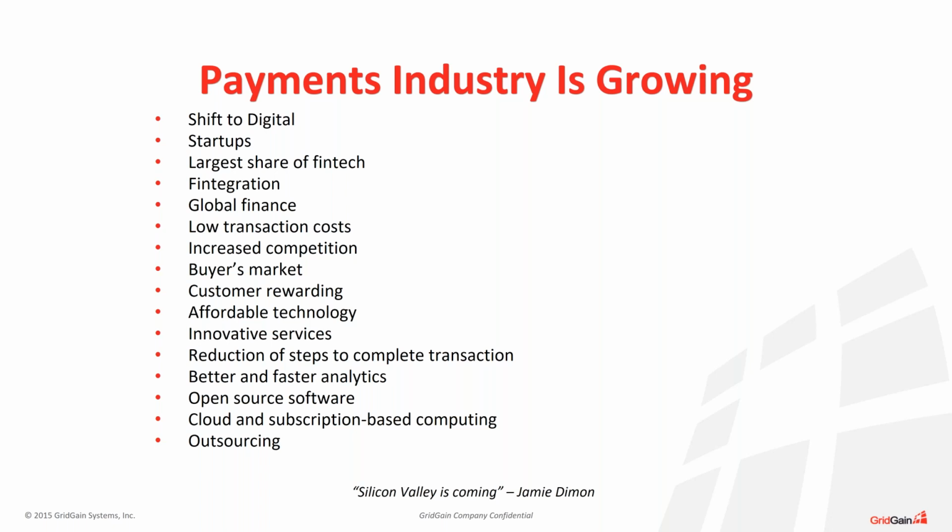There's also the global side to this. Not only the US or Western Europe are involved now with new payments technologies that are coming up, but also globally, wherever the talent may exist, wherever the technical resources may be, wherever the innovation hubs are being set up, that's where we're seeing a lot of new ideas coming from.